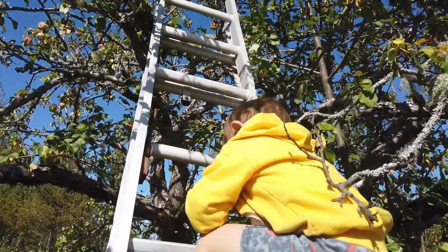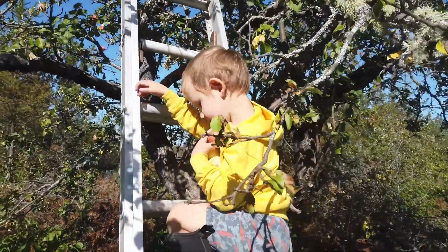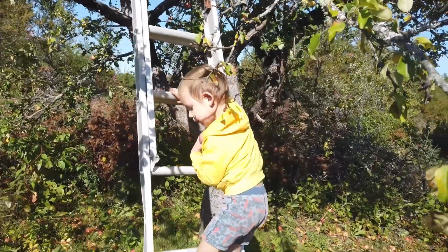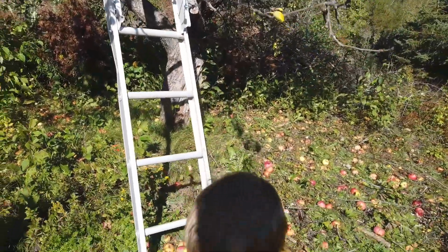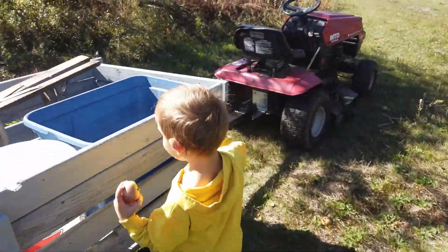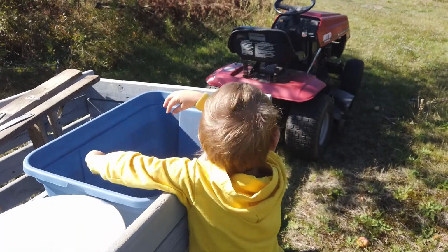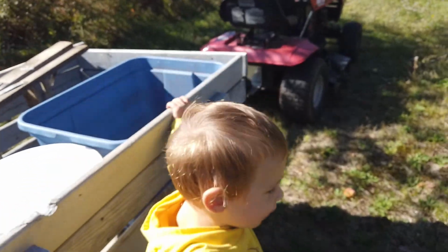I see a future for this guy in farming. Look at you. Were you scared up there? Yeah. That was a long ways up, bud. You did it all by yourself. Put them in the bucket. So how was it up there? Tell us about it. It was scary. It was scary? But would you do it again? Yeah. Well, high five. Good job, buddy.